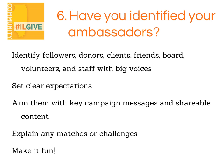Number 6 is having your ambassadors identified. So as Vanessa said, it's super important to leverage those supporters that have those loud voices and are willing to raise money on your behalf. So you want to identify those people who are maybe your followers, your past donors, clients, friends, board members, volunteers, or staff members. Those people who, again, will use their voices to champion your cause and let their networks know how important your organization is, and will ask their networks to donate and to raise money for your organization.